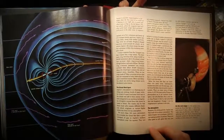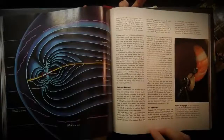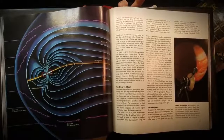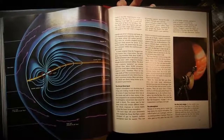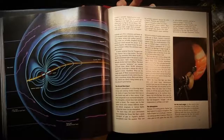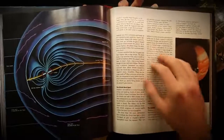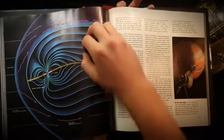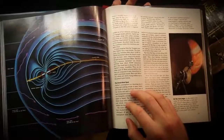Jupiter's invisible magnetosphere is far bigger than the sun itself. If we could see it pulsing in our night sky, it would look about twice as big as the full moon. Oh, wow. From Earth, 700 million kilometers away, this thing would look twice as big as the full moon. That's so incredible. That's just unimaginably big.